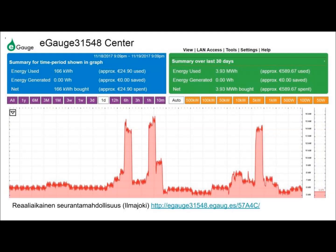Here you can see now a print from e-gauge from one stable, and this is the total energy use on this scheme. You can choose to look at 1 hour or 3 hours or 1 day or several days, 1 week or 1 month, or to look at annually how much energy you have been using, and you can see the peaks that arrive then regularly.